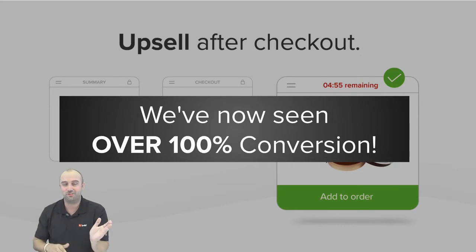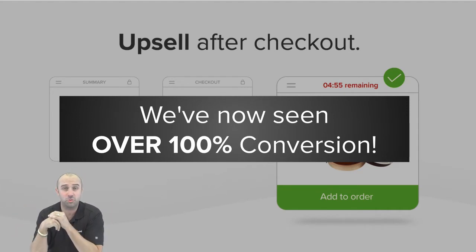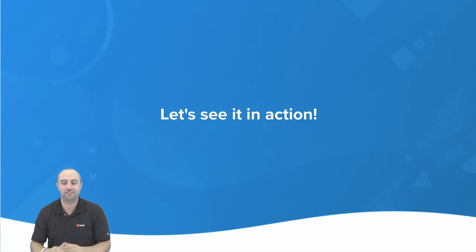With a funnel, you can have one product added to the cart, and because you have multiple items in the funnel, you're technically converting more than 100%. So if they bought one product every time, 1-to-1, it's 100. If they bought 2 every time, it's 200. And we've got stores doing over 100% conversion on post-checkout upsells, which is crazy. So those are just some of the benefits of it.